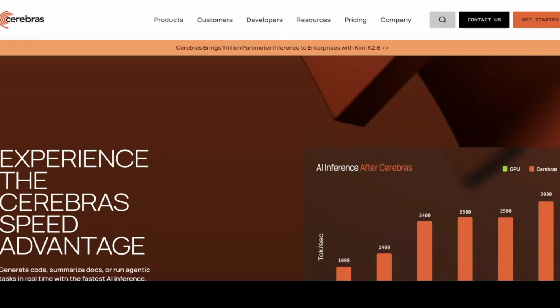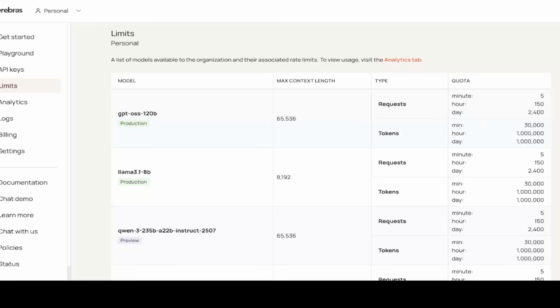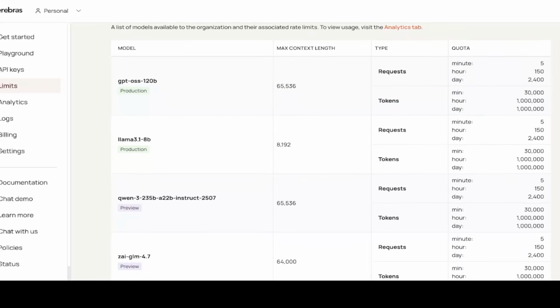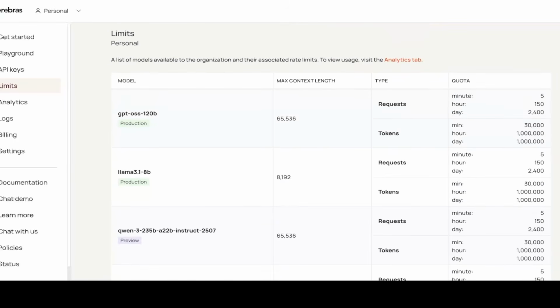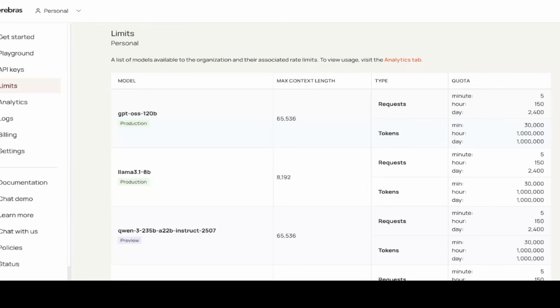If you have not registered for Cerebras, you can just go to their registration page and create a free account. You can see that it has different models, including GPT, Llama 3.1, Qwen3, and GLM 4.7. Because Qwen3 and GLM are so popular right now, the rate limit has probably been reduced. If you want to try this out, just create an account and create an API key, and you're free to go.